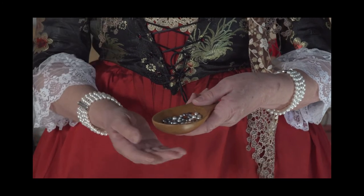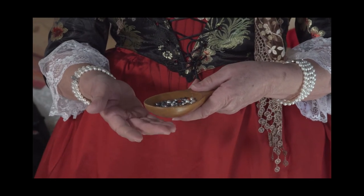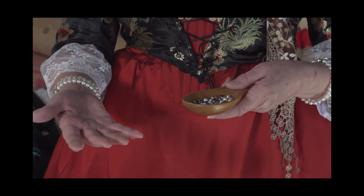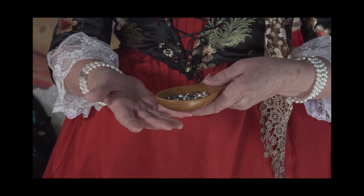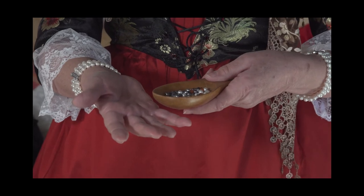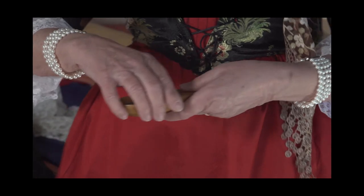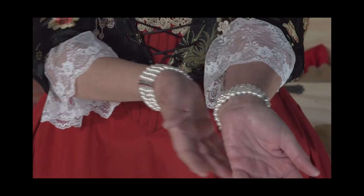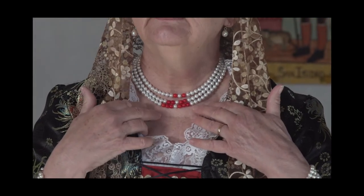And when they were brought to Spain, they were actually sold in baskets or bowls as if they were beans because they were so inexpensive. And again, servants and people of all castes could wear pearls. So I'm going to show you my jewelry too. I'm wearing pearls and a coral and pearl choker necklace, which is very popular throughout the New World.